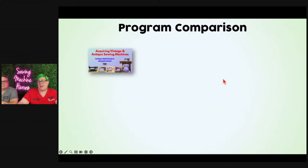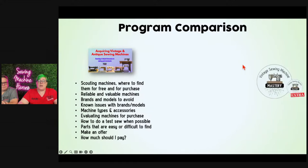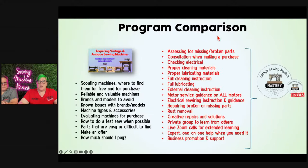So as a comparison, I'm not going to go through the whole list verbally like I have. It is a side-by-side comparison because they are two different programs. So you have all of these things that are in this mini course. And then in the Vintage Sewing Machine Mastery, we go through everything from beginning to end, including motor service, electrical rewiring. Paul is our main instructor in the Vintage Sewing Machine Mastery.